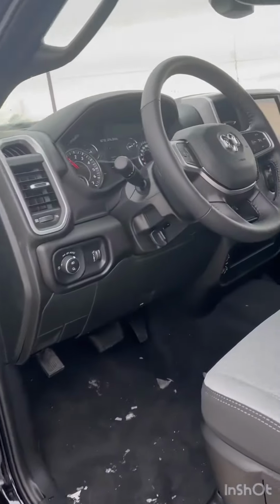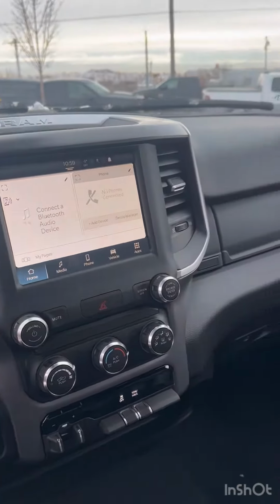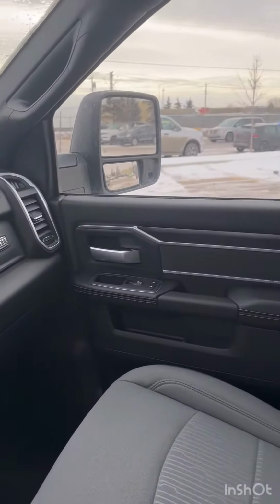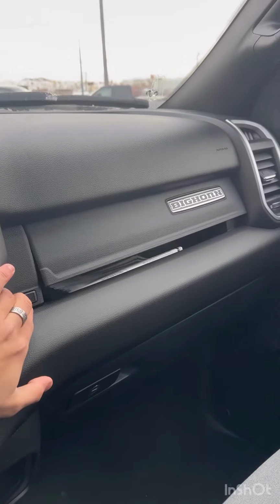It has a beautiful black interior, has a leather-wrapped steering wheel, digital display, backup camera, Bluetooth, various other options. Beautiful cloth seats, little display behind the big horn sign.